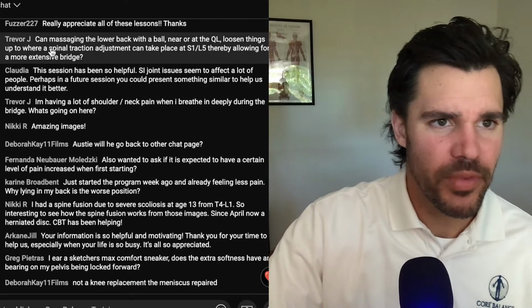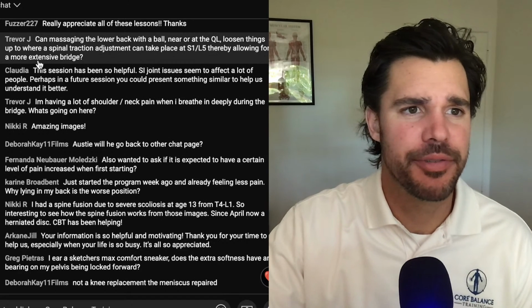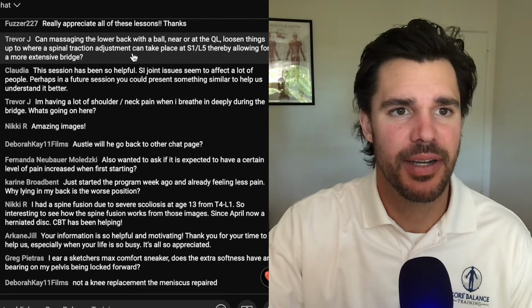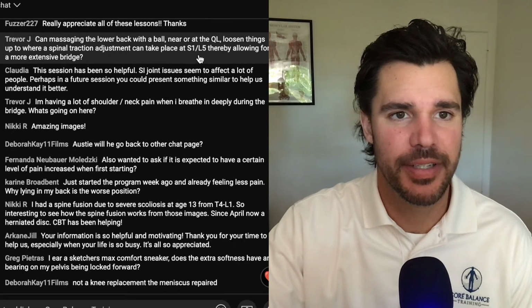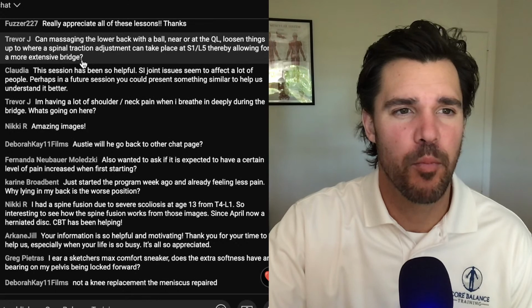Trevor asks: can massaging the lower back with a ball near or at the QL loosen things up to where a spinal traction adjustment can take place at S1, L5, thereby allowing for a more extensive bridge?